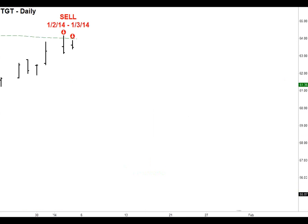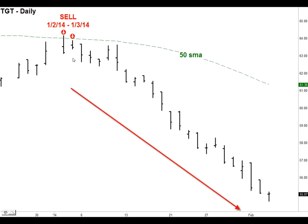How about TGT? This was the first week of January. As we see, we're below the 50-period simple moving average. And we have 2 bars here that closed in their bottom 25% of their range, and they met all of the qualifications of strategy number 4. Therefore, we have 2 setups to go short. All right? This was the first week of the year. And look what happened. Okay? It does not get any simpler than this.